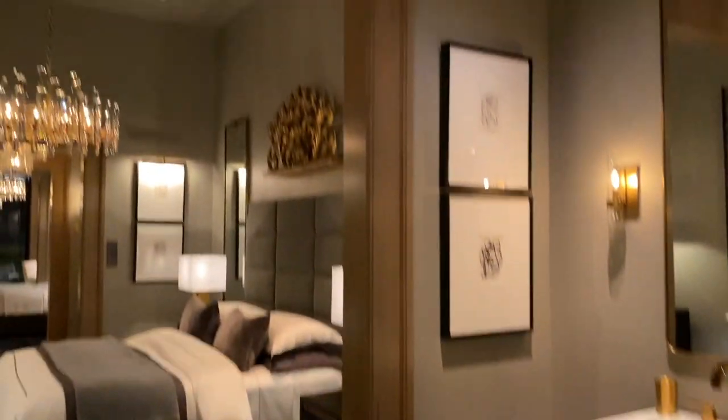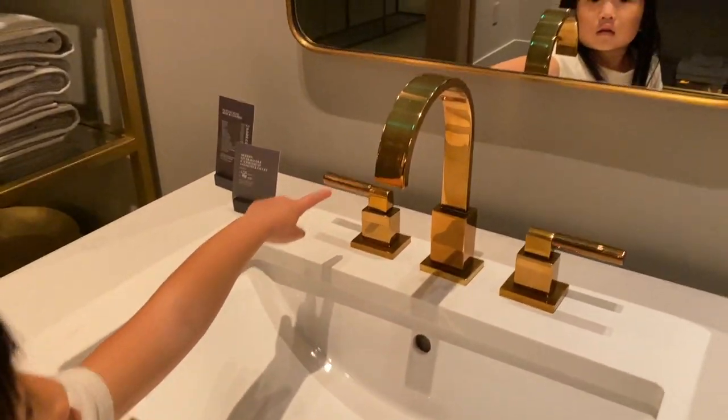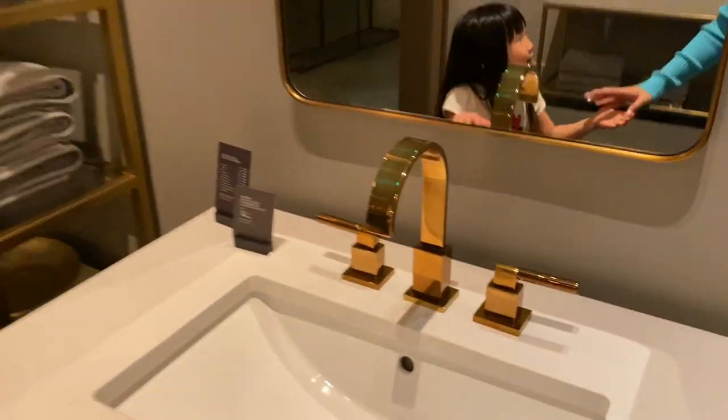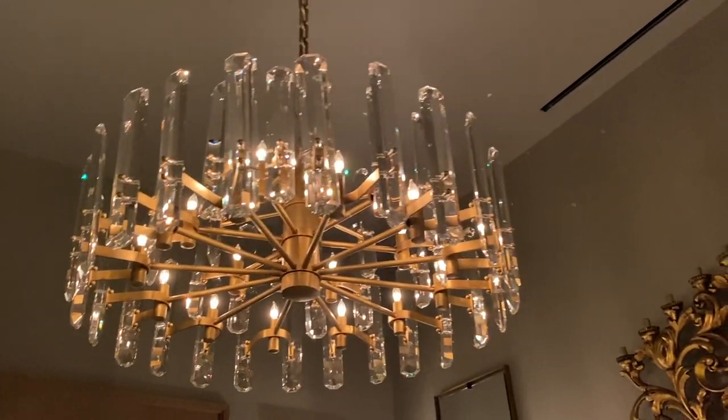Oh, that one. Love that. Love that chandelier. Does this wheel do it? Can you check if it's real? Oh, do it. I don't think so. No, it doesn't. Silly. Yeah. This is really, really pretty. Wow, look at that. Love that chandelier.